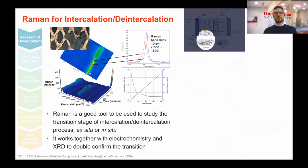And this shows you that during the charging cycle, an intercalation of the lithium into the graphite is occurring. And this is actually what's altering the vibrational properties or the vibrational resonance frequency of the graphite layers, and therefore the slight shift is explained. And this allows you to precisely determine when the intercalation happens and what are the effects of the intercalation.